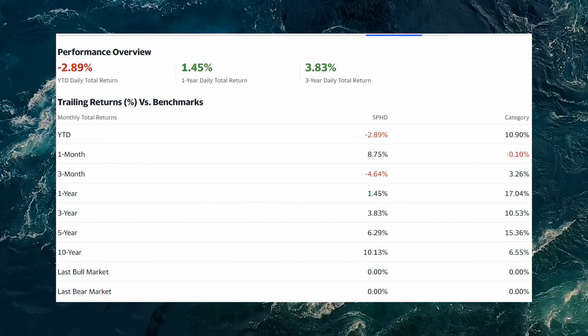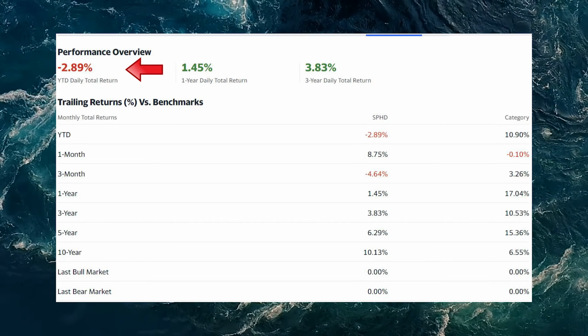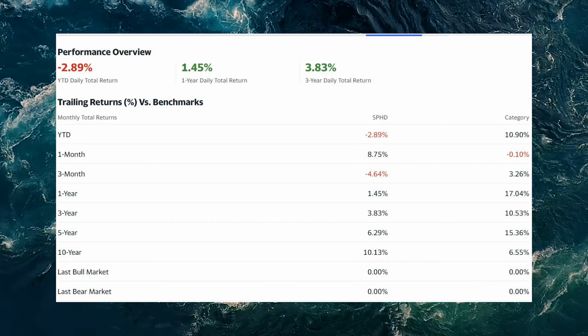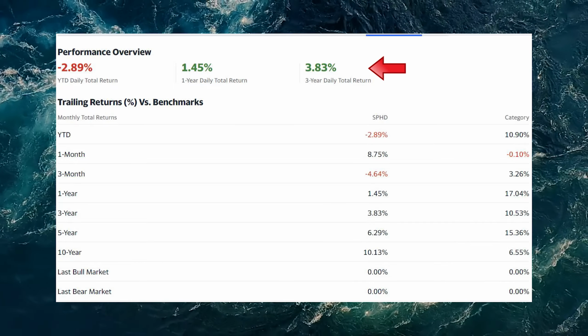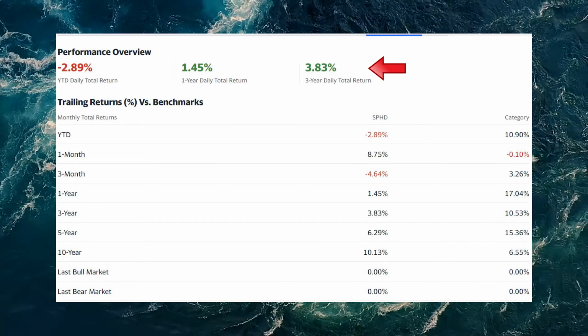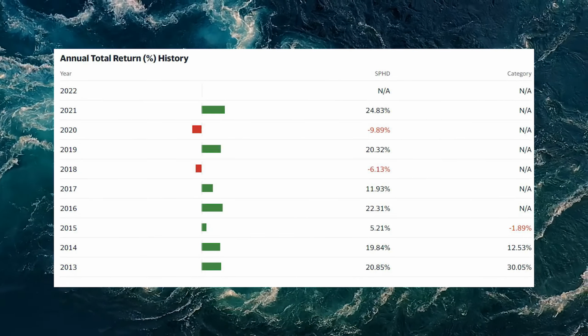And taking a look at its annual performance, on top of the negative 2.89% YTD daily total return, we have 1.45% for the 1-year daily total return and 3.83% for its 3-year daily total return, with the previous 5 years advancing an average of 8% per year.